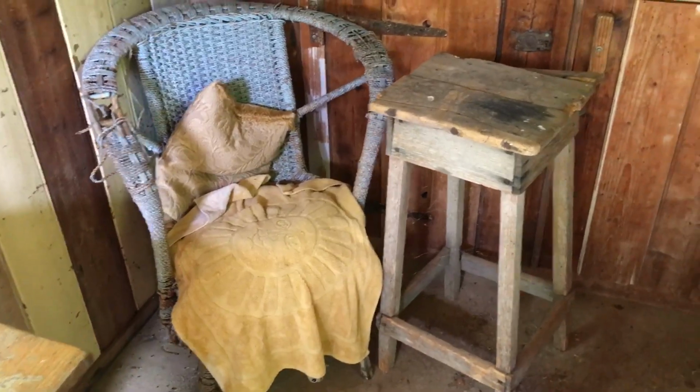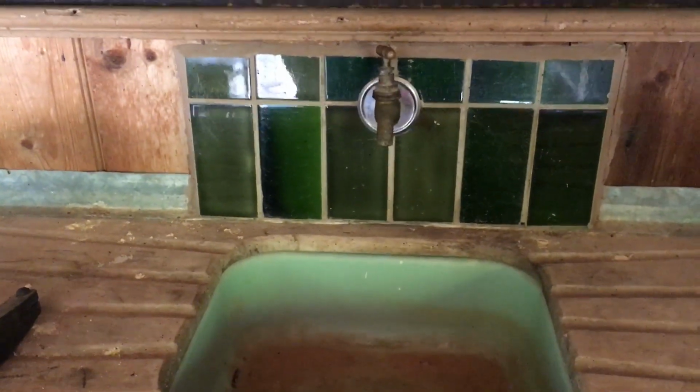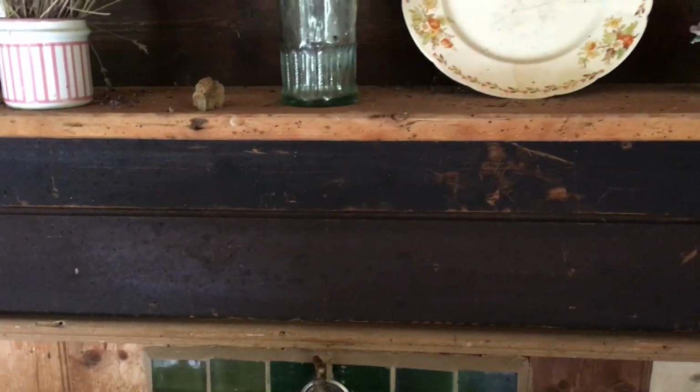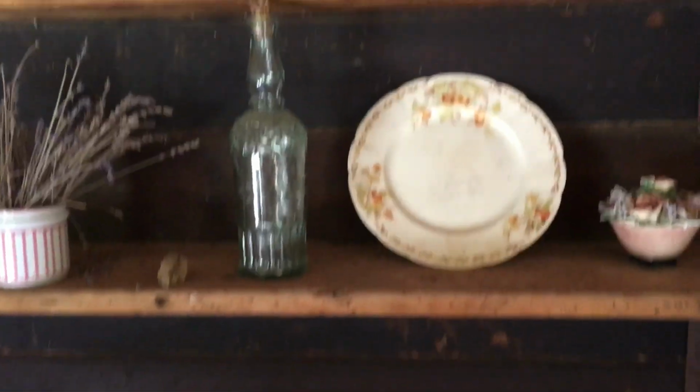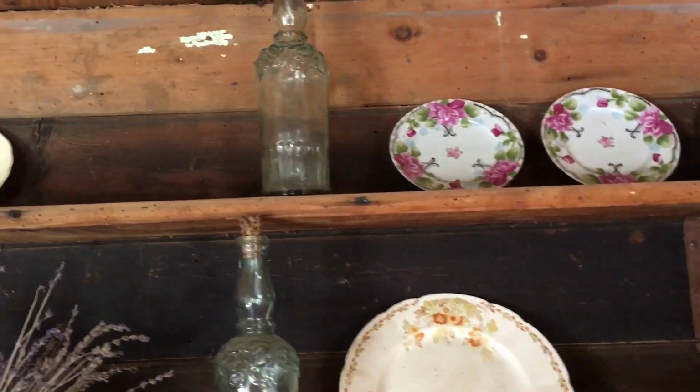They've got the seat happening there. What do you think, Bert? This one's a bit better, isn't it? Yes, it's a bit cramped though. Well, this is how they lived. So they've got the sink and lots of pretty china there. So that's really cute. Yeah, this one's a bit better, but it's just hopelessly filthy.